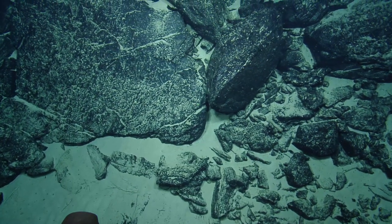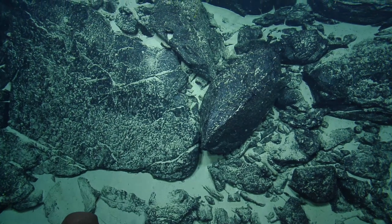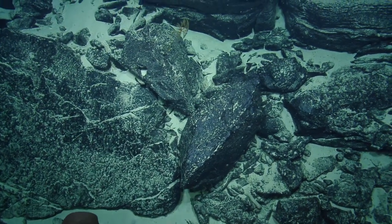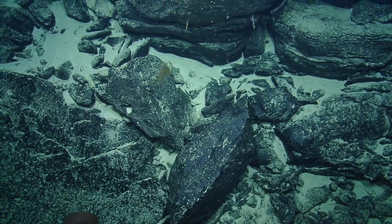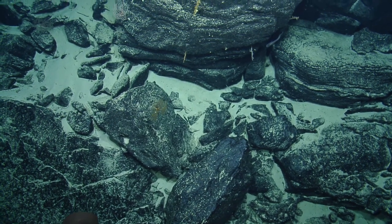Why does it look like there's something on the bottom there? On the what? On the bottom of the screen. What is that? That is still cameras. Yeah, still camera, like the hood on it. There's an eel. Fish.